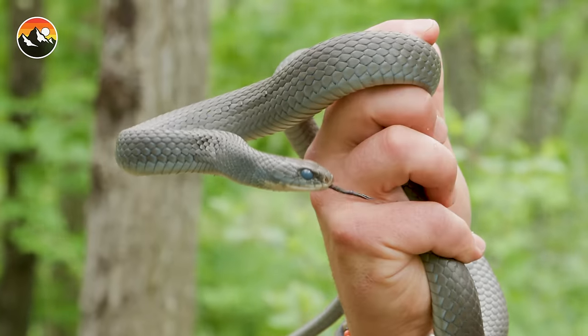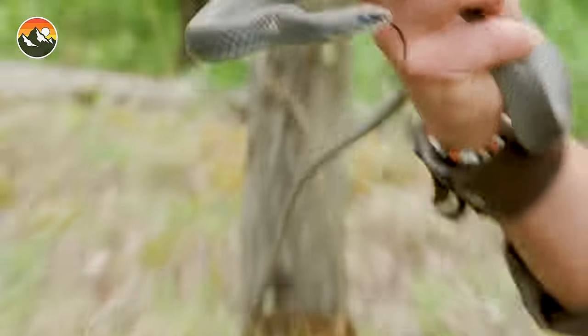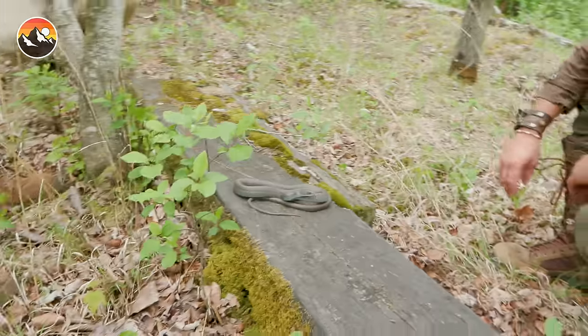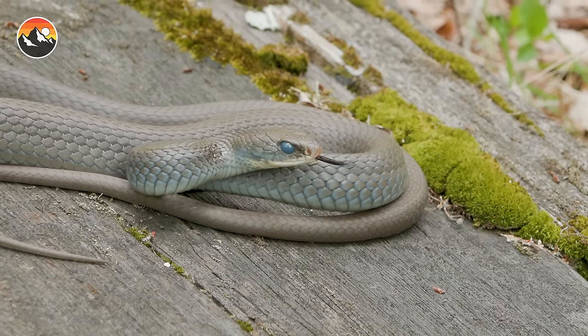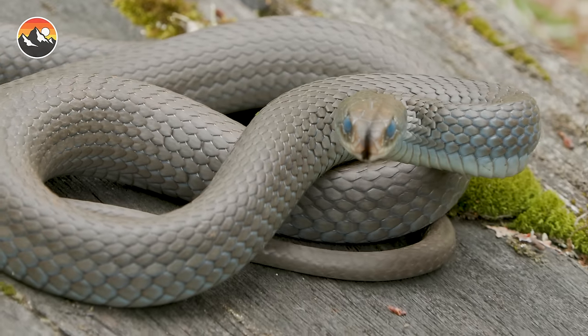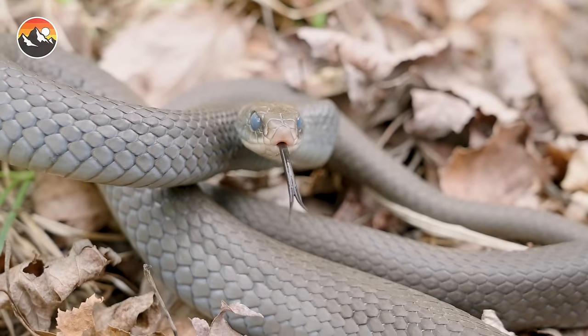All right, watch how fast the snake is when I let it back into the environment. That's kind of cool just to get it in that display mode. I thought you were just going to speed off, but instead you're giving us some incredible B-roll. Nothing wrong with that.